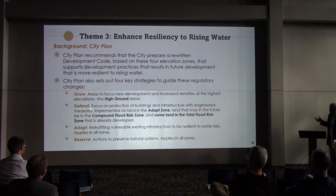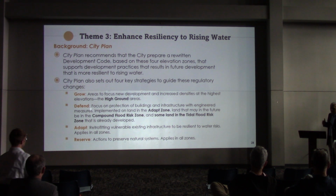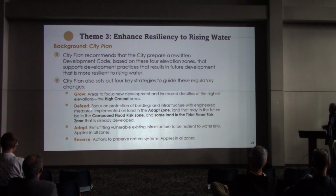Then the other strategies were adapt: retrofit the infrastructure in the community, deal with the rising water environment. And then finally something the city will call reserve. And that is to take actions to preserve natural systems that can help absorb water as water continues to rise. That would apply in all the zones. Next slide.